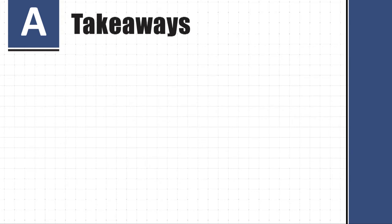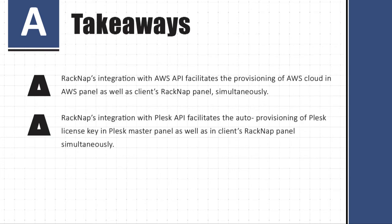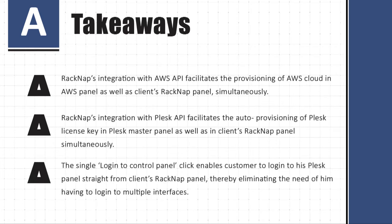Thus, the key takeaways from this section of the demo are: 1. RackNap's integration with AWS API facilitates the provisioning of AWS Cloud in the AWS panel as well as the client's RackNap panel simultaneously. 2. RackNap's integration with Plesk API facilitates the auto provisioning of the Plesk license key in the Plesk master panel as well as in the client's RackNap panel simultaneously. 3. The single login to control panel click enables the customer to log in to his Plesk panel straight from the client's RackNap panel, thereby eliminating the need of him having to log into multiple interfaces.